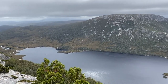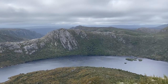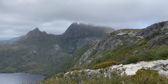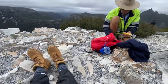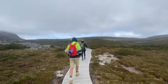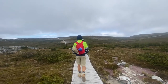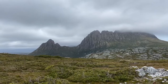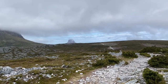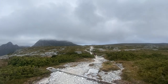Looking directly down over the park, this popular vantage point is a perfect spot to stop for a break and look up at the view of Cradle Mountain ahead. On this occasion, unfortunately hidden in the clouds. The weather, as anyone who's lived in or visited Tasmania will understand, is very changeable, particularly in the higher elevation and mountains, varying from snow and rain to sunshine and everything in between.